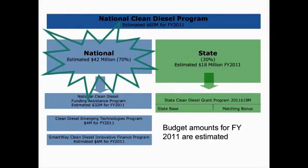Now, in looking at the program, I don't want to get into a lot of detail, but wanted to talk about a few things just to give you a general sense of the program. And this graph here shows you the structure. As you can see, there's a national program and a state program. It's broken down with the national taking 70% of the funds and the state program taking 30% of the funds. The figures in this graph are based on the presumed amount of $60 million that is going to be in the program for FY 2011.